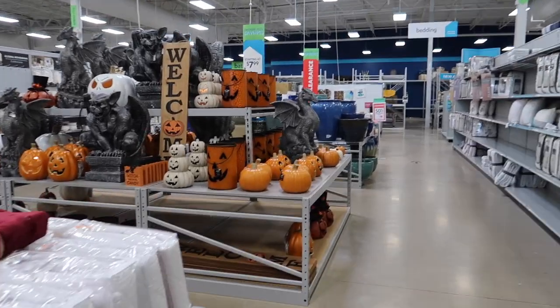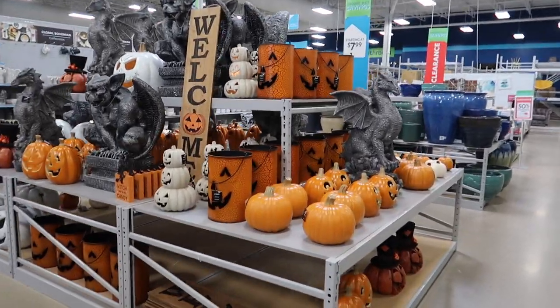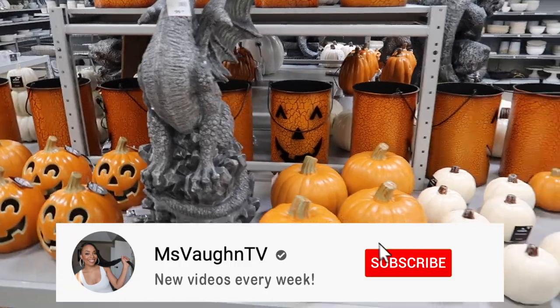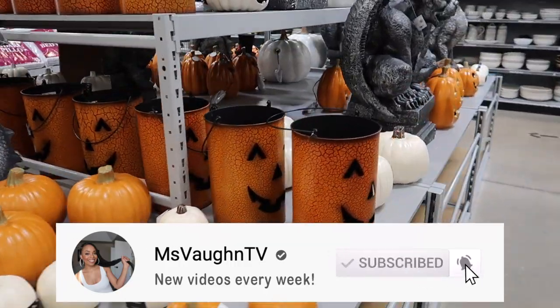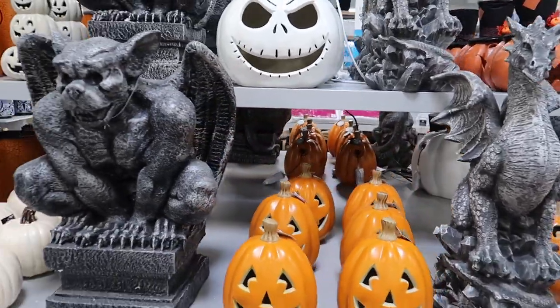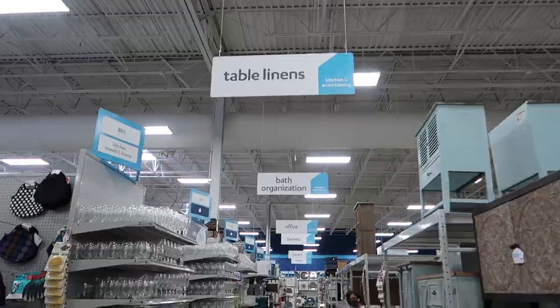All right, I am in here. I am so excited to see this stuff. So excited. Halloween is coming. Look at these gargoyles. I love it. Okay, let's focus. Okay, I think this is the aisle I can start down.